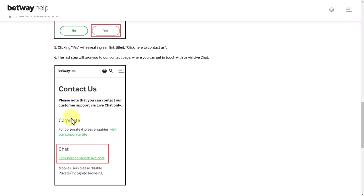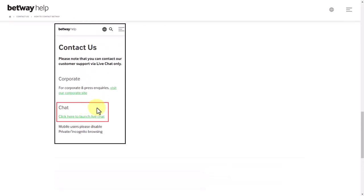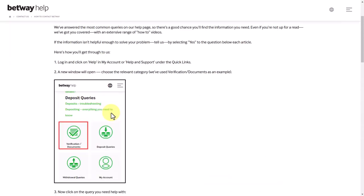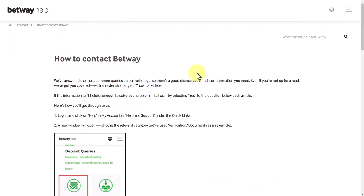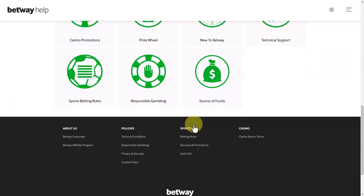Now if you're on mobile, you'll enable this option that says click here to launch live chat. So you can go ahead and make sure to enable that right there, and you'll be able to contact the customer support team as well. And this way you'll be able to go ahead and contact customer support on Betway.